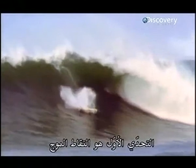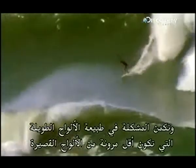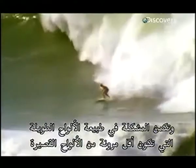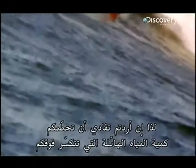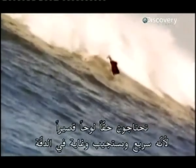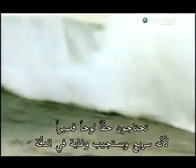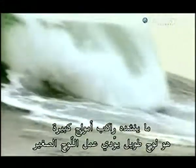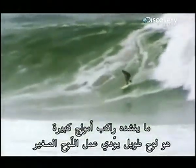The first challenge is to catch the wave, and the best way to do that is to have a long board, around 3 meters. The problem is, longer boards are less agile than short ones. So if you want to avoid being flattened by the avalanche of water breaking above you, you really need a short board because it's quick, responsive, and pinpoint accurate. So the holy grail for a big wave surfer is a long board that handles like a short board.